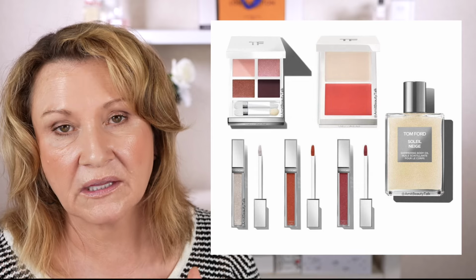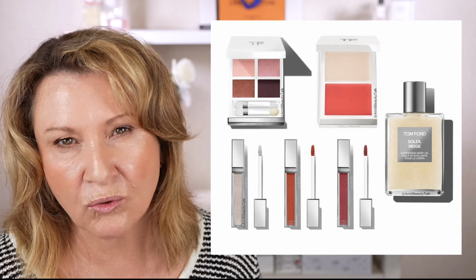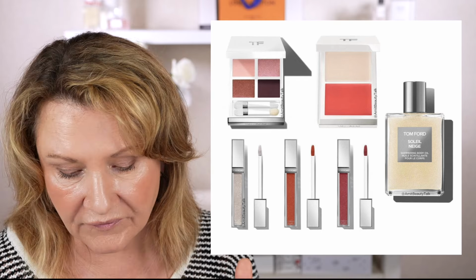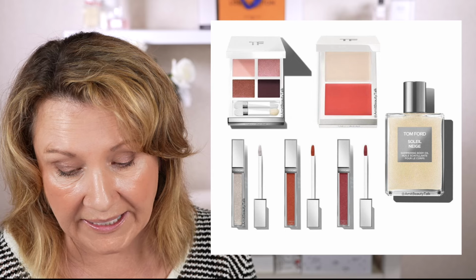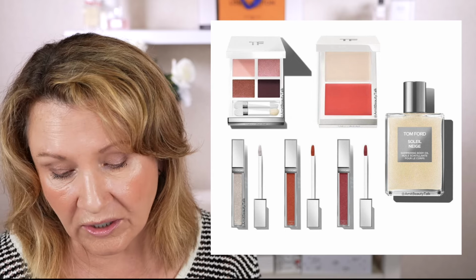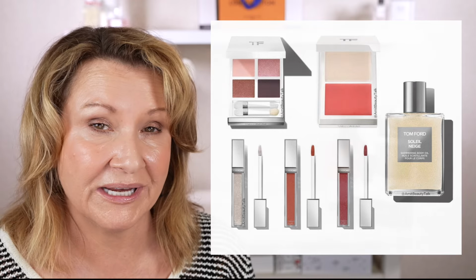I also think that the shimmering body oil would be really lovely, but I have enough body oils. I've got 2 or 3 of the different Chanel ones that have come out, and I haven't used much of those so far because only a little bit goes a really long way. But if I was in need of another body oil, then I would be looking at picking that one up. I think that would be really, really gorgeous.